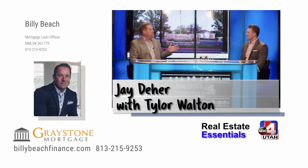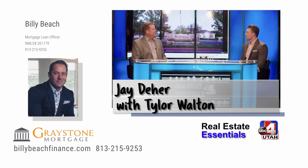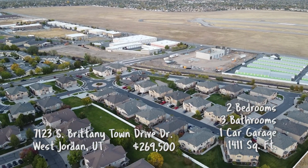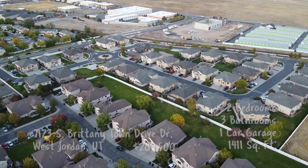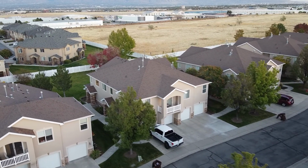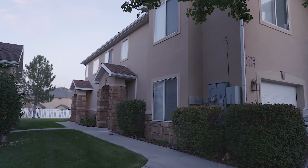So Tyler, where are we headed to on this one? Yeah, we're heading to Central West Jordan. A lot of great new development going on there, new retail shops and places to eat. Okay, so flying in here, you can see, look at all this open space and all the grass. This is beautiful. Yeah, a lot of open space here. You have a lot of grass right off this condo here. Nice unobstructed views of the mountain, which the sellers absolutely love.